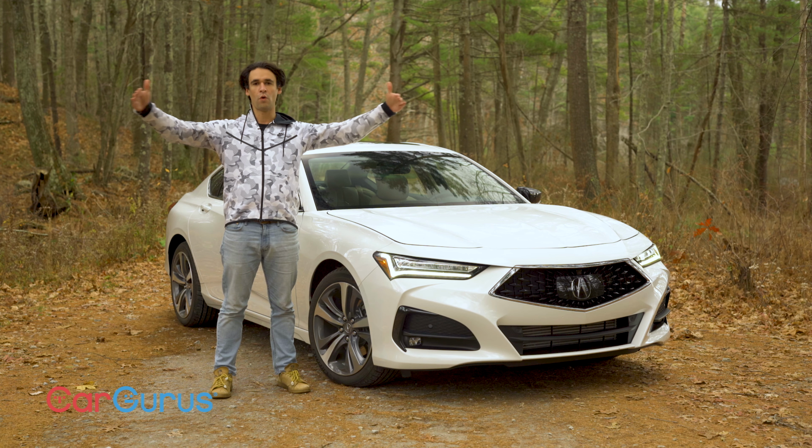Wider is better. That's what Pontiac said about the Grand Prix in the 1990s. Acura doesn't say it about the TLX, but that's really the phrase here. Everything is more substantial about this car. You just feel that width. It's more imposing. It's more substantial of a car.